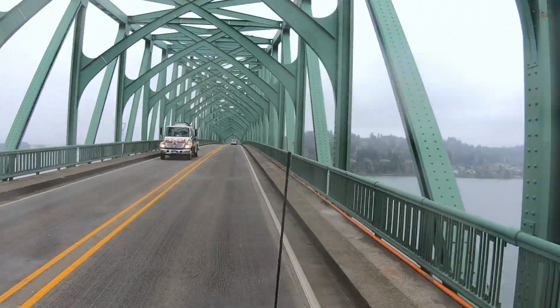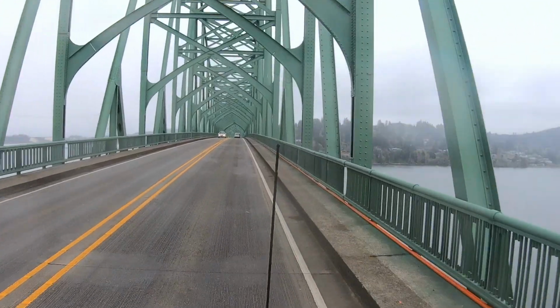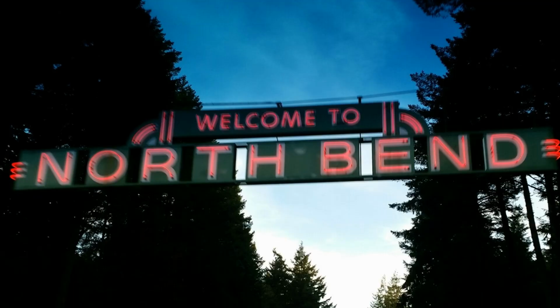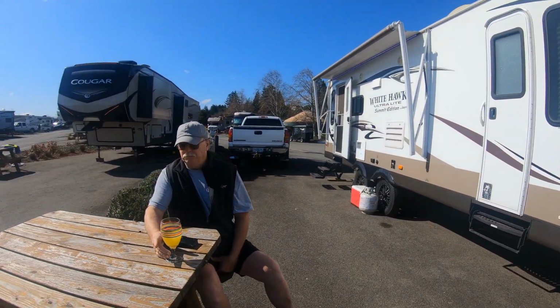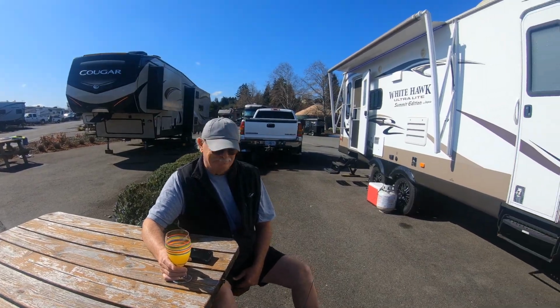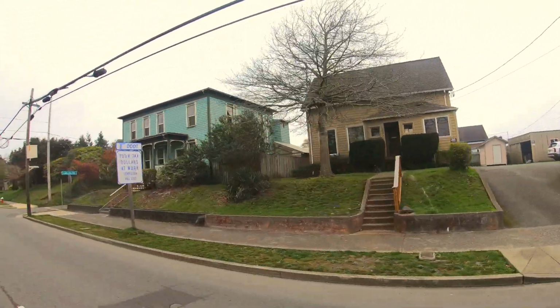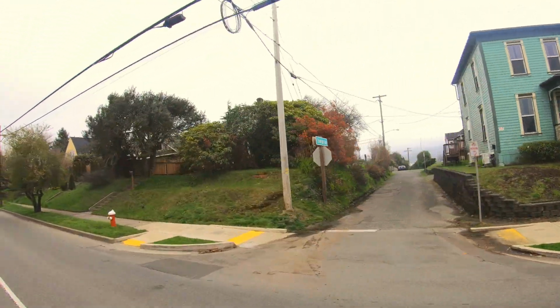This is my favorite bridge in Oregon. This is the McCullough Bridge, which spans Coos Bay and leads you right into North Bend. We're going to be staying at the Mill RV Park in our favorite little home away from home. Today we're going to head out to Horse Falls, which is just north of downtown North Bend. I just love this quaint little coastal town, North Bend.